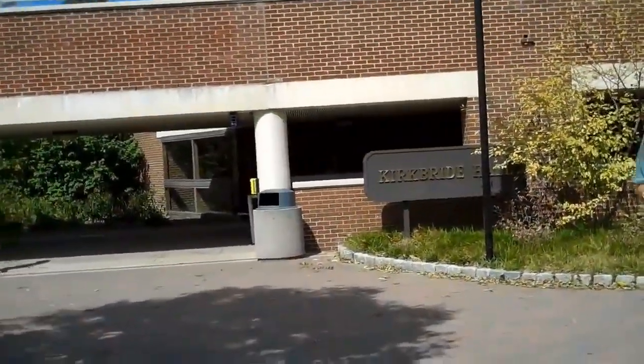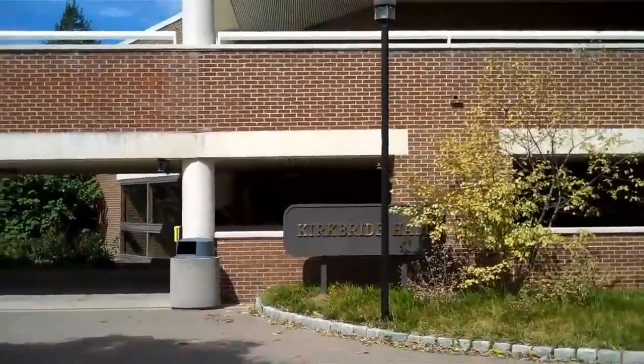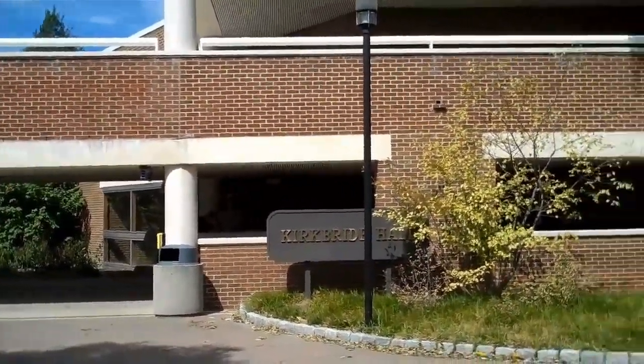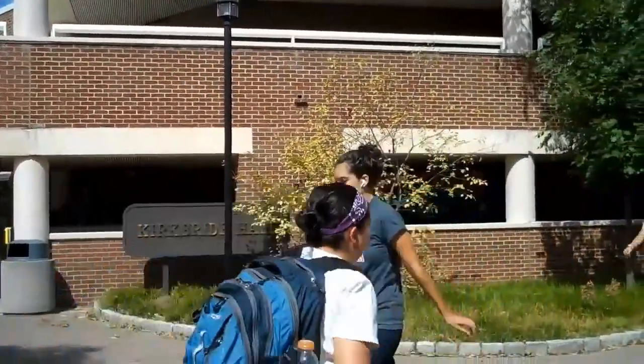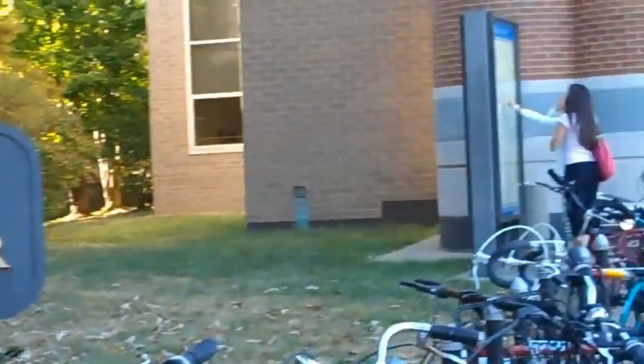Kirkbride Hall, named after the first professor to have taken a college student group abroad for studies. He's the individual who's credited with having developed Study Abroad. Chabon, University Center.